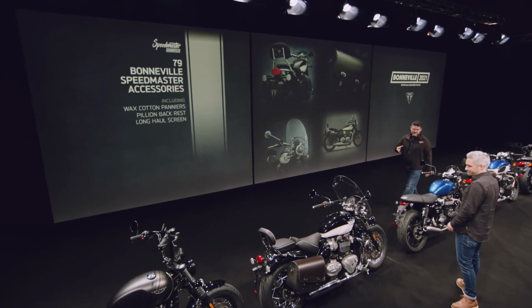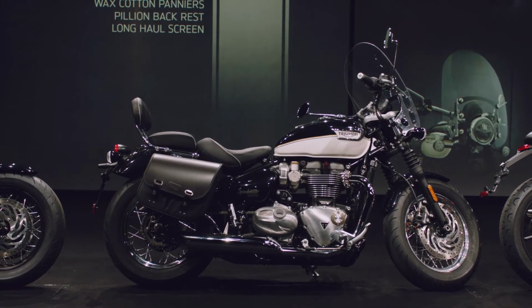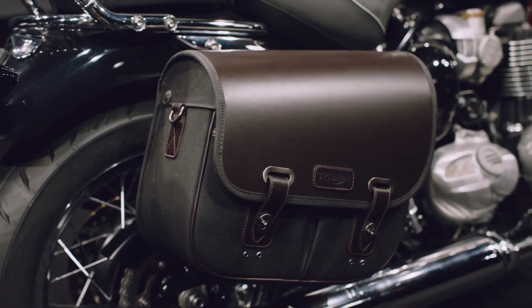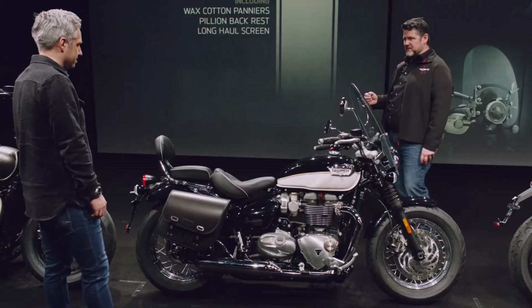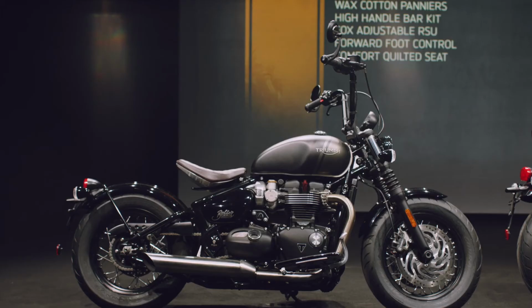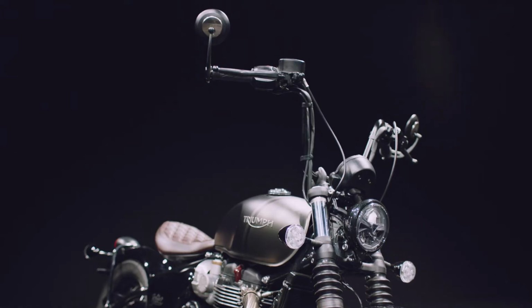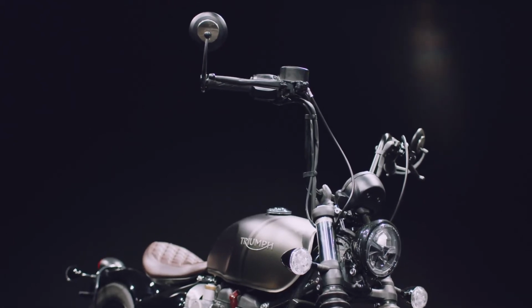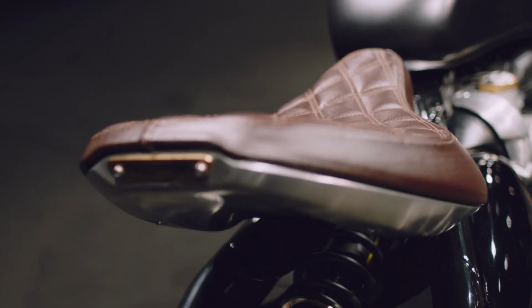Now on the Speedmaster, we've got some accessories that make this an even better bike for going on bigger trips. With this, the luggage, we also have this long haul screen and also the pillion backrest. And then finally, the bobber. Now this shows just how you can let your custom imagination run wild. So we have the high bar, ape hanger kit, we've got the feet forward controls, the footboard kit, and also the brown comfort seat. Well, it's a really exciting look for sure.